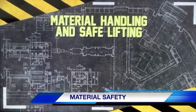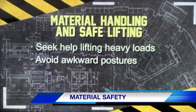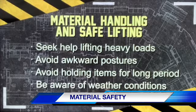Whenever possible, the following safe practices can help. Always seek help when lifting heavy or awkward loads. Avoid awkward postures such as reaching behind the body, bending forward and to the side, and twisting when pushing and pulling materials. Avoid holding items for a long period of time, such as when it's on fixtures, even if loads are light. Beware of weather conditions. Cold temperatures can cause decreased muscle flexibility, while excessively hot temperatures can lead to dehydration and fatigue. When carrying material across the job site, make sure you can see where you're going and take the clearest path, always paying attention to where you're going.